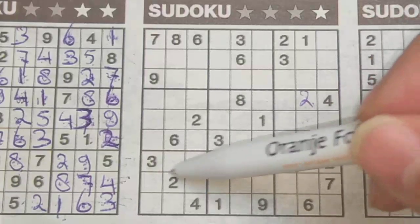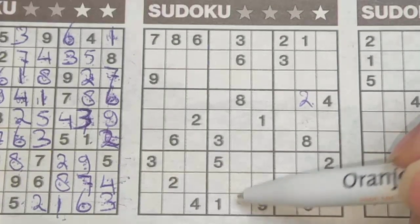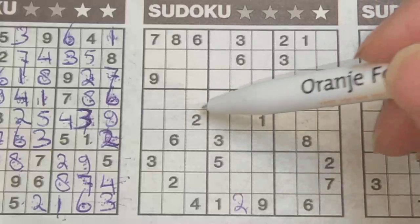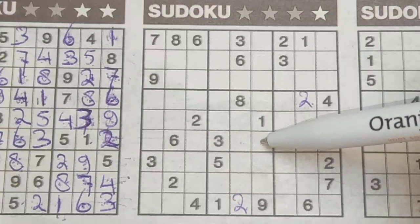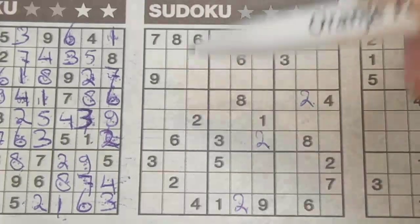Two in this row, two in the row below, so in the last row, the only place for a two should be here. Two in this row, two in the middle row, so in the row below, the only two places for a two should be here or there, but I see here two. No two there, two should be here.